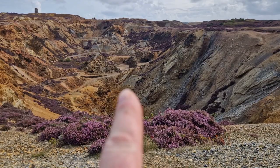Lovely. So we've had a reasonably good explore around Parys Mountain Copper Mine now. There's a few nice features, a lot of walking to be done, and there's a lot of open casts and whatnot, and it is quite interesting, but we've run its course now.